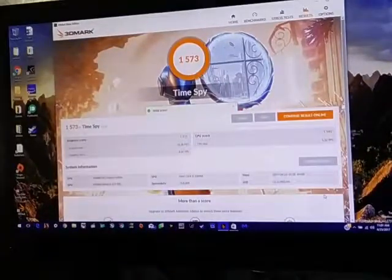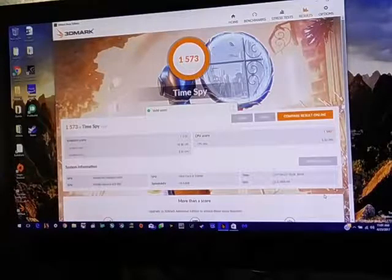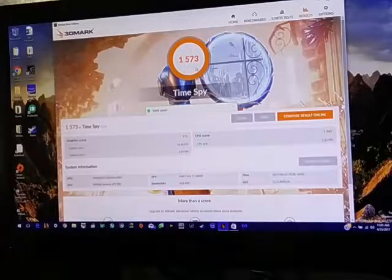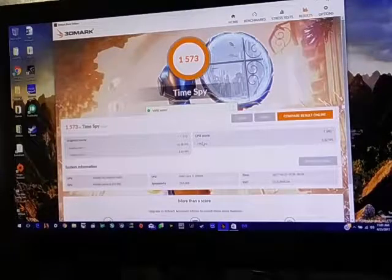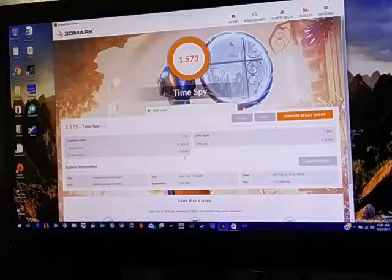Okay, so I ran a benchmark test, 3DMark, and I got a score, which is this score right here, 1573. And with the graphics tests, I'm getting an average of 10 frames per second with the graphics tests that they ran. This is free. This is the basic program.